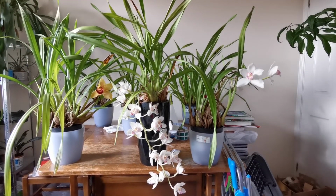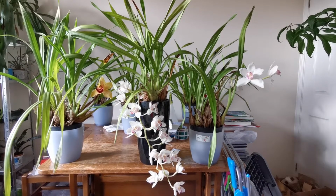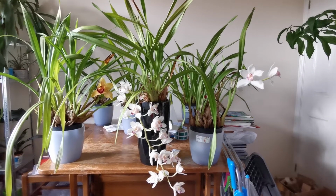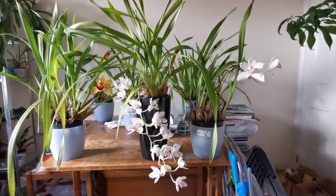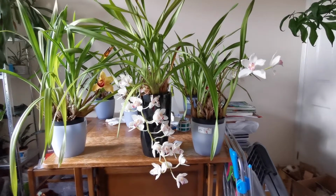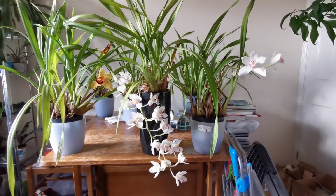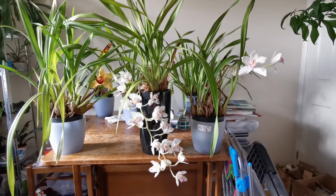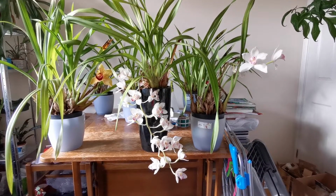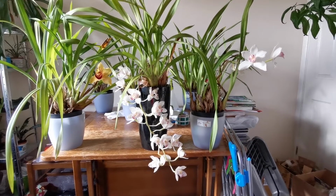And also another very important characteristic is that they need cooler temperatures than you can get indoors, especially in winter. It's particularly important during autumn, when the flower spikes are formed, that there are minimum temperatures in the evening of about 5 to 10 degrees, and this induces blooming.